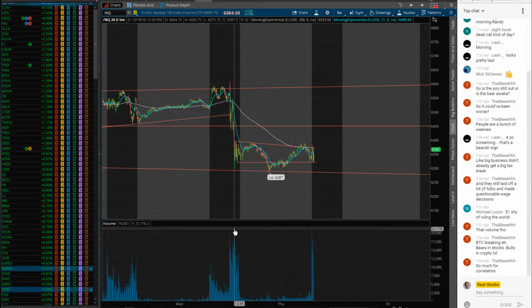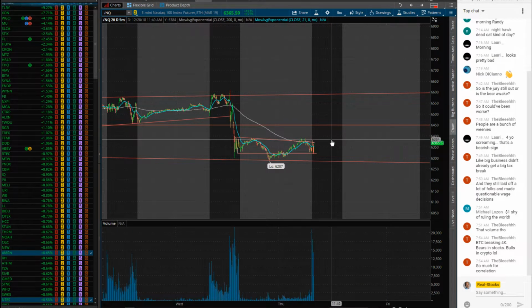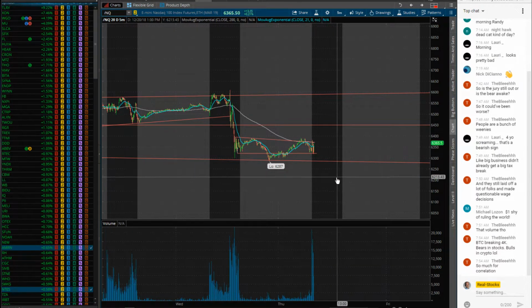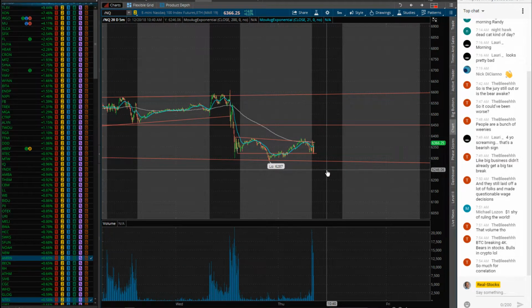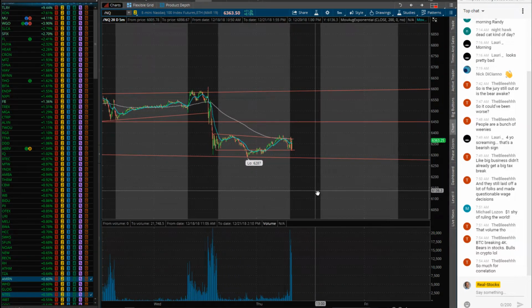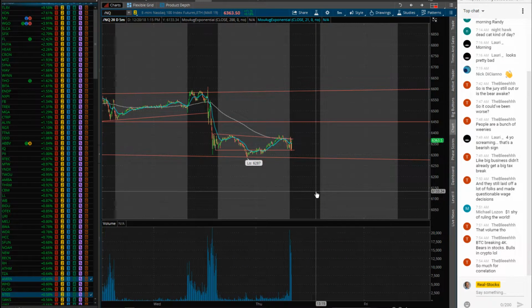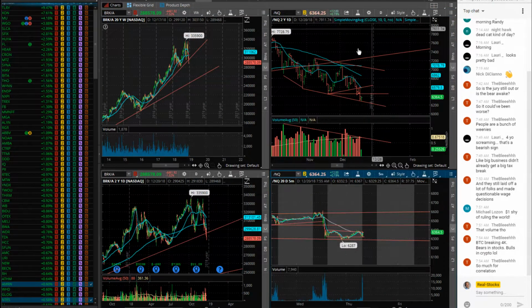So that's a pretty high volume candle. And we'll see what happens. We'll see which range we break first. We know we're at 63 to 64 is essentially our range. And whichever one breaks first, that's where we're going to go. And then if we go up, we'll see where that stalls. If we go down, we'll see where that stalls. And that's about it. All right, let's get back to some stocks.